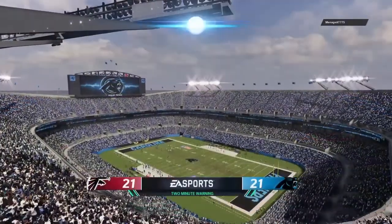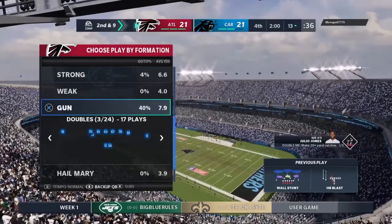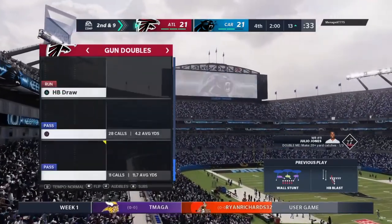Getting down to the good stuff. All tied with 2 minutes remaining on EA Sports. Yeah, baby. Yeah, baby.